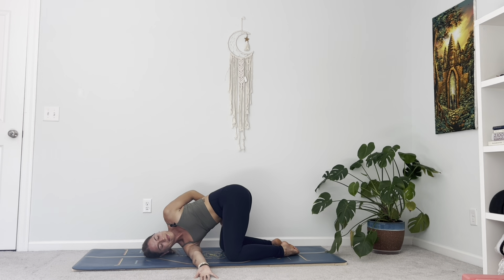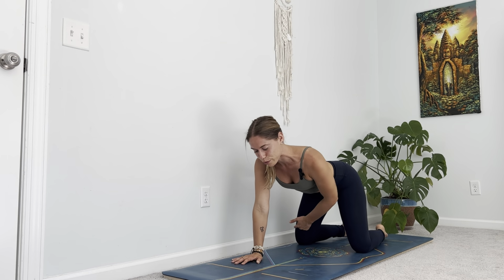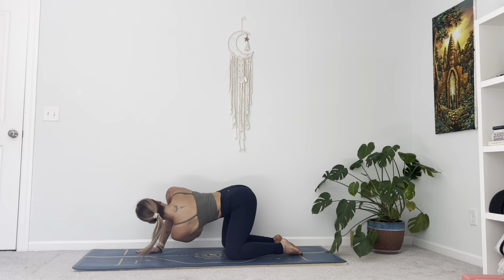Last inhale. And exhale, left hand down. Right hand down, tabletop is where we meet. Let's switch it out. So this time, root through your right hand, right knee, left arm up. Look up, goalpost your arm, breathe in. Breathe out, thread and twist.